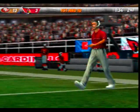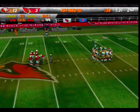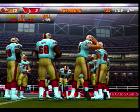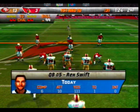Perfect spiral on that pass. This is a guy who can make all the throws out there. He shows a nice touch in the short patterns, can thread it in there against tight coverage. And he could put some air under it when he's trying something downfield. Ball on the 44-yard line.